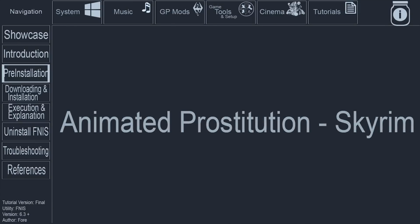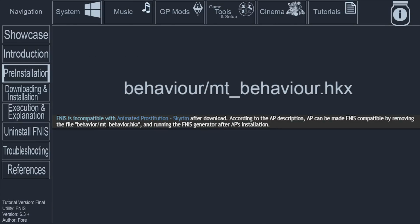Not initially compatible, but removing the behavior/mt_behavior.hkx file from AP and then running the FNIS generator will allow the two to work together.